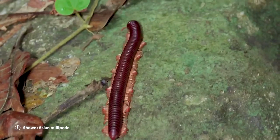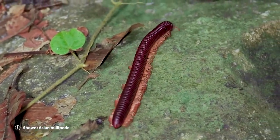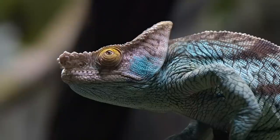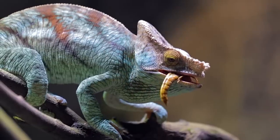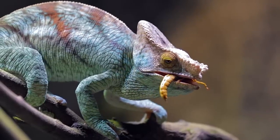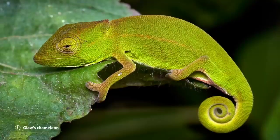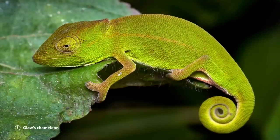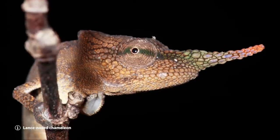These animals have hundreds of legs that move in a mesmerizing wave that slowly propels the body. Another slow mover but significantly larger, the Parsons chameleon is often cited as the world's heaviest chameleon, weighing up to 700 grams. Its genus, Kaluma, contains over 40 species, all of which are endemic to the island.